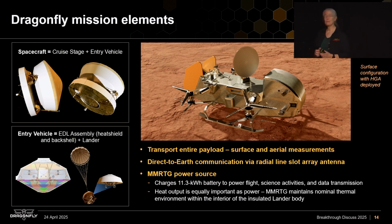Unfortunately, at Titan, we don't have a fleet of relay satellites the way we do at Mars, so we'll do direct-to-Earth communication from the surface of Titan. And like the Mars rovers, we're powered by a multi-mission radioisotope thermoelectric generator, which not only provides the power for the mission, but also the heat to keep the interior of the lander warm and at an operating temperature, even though the exterior will be at 94 Kelvin.